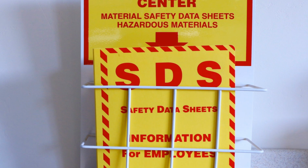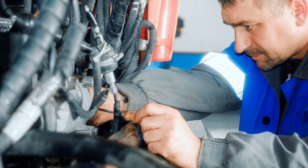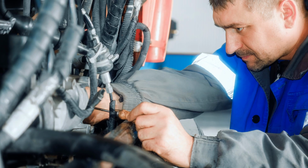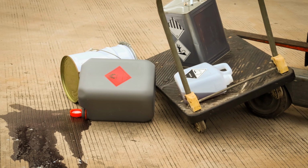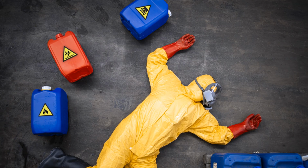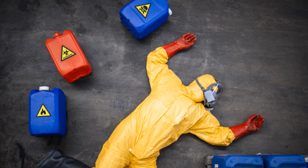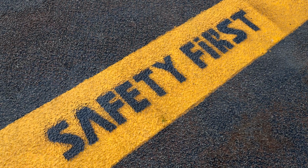This is why we need to talk about solvent safety. Student in a chemistry lab, artist in a studio, mechanic in a garage, someone doing deep cleaning at home. Know how to handle them safely. Protect yourself, others, and the planet. Learn the risks and simple steps to stay safe so you can keep using these tools without harm. Let's get ready to dive into the science of solvent safety.